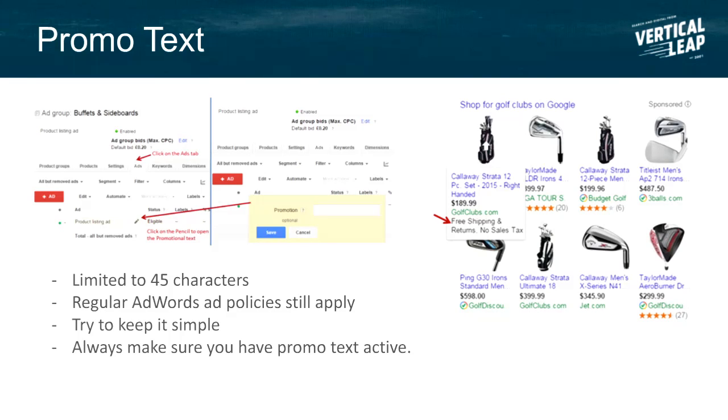Now, that's got to be up to 45 characters long. I recommend the shorter the better. For example, if you've got free shipping, just having the free shipping option in there. What you can do is add multiple ads and run different promotions and see which one of those produces a higher click-through rate.